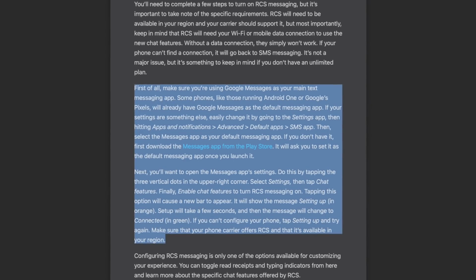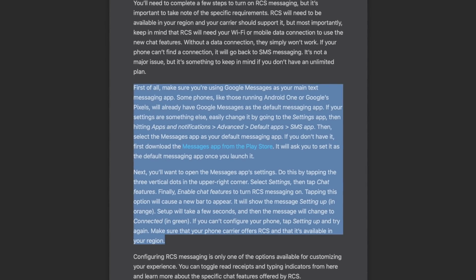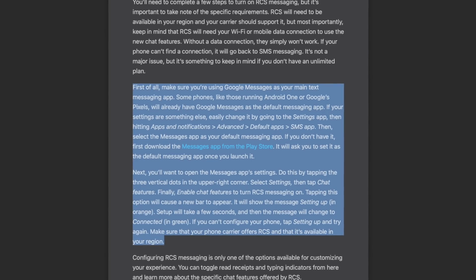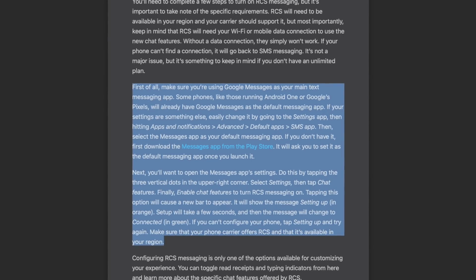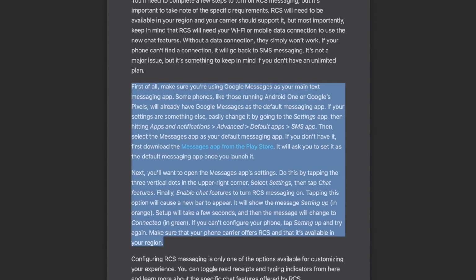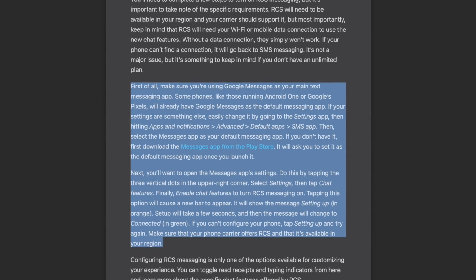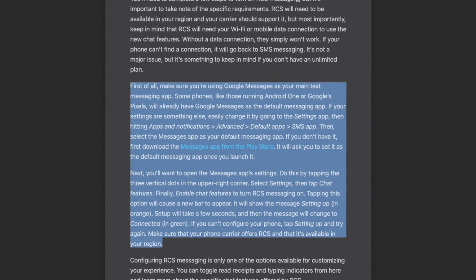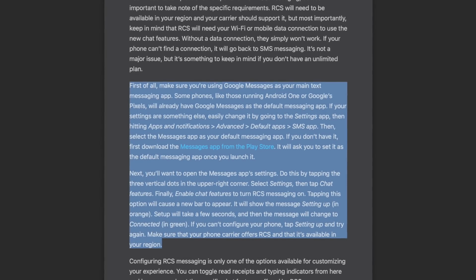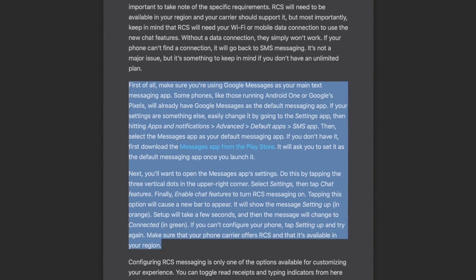First of all, make sure you're using Google Messages as your main text messaging app. Some phones, like those running Android One or Google's Pixels, will already have Google Messages as the default messaging app. If your settings are something else, easily change it by going to the Settings app, then hitting Apps and Notifications, Advanced, Default Apps, SMS app. Then select the Messages app as your default. If you don't have it, first download the Messages app from the Play Store. It'll ask you to set it as a default messaging app once you launch it.